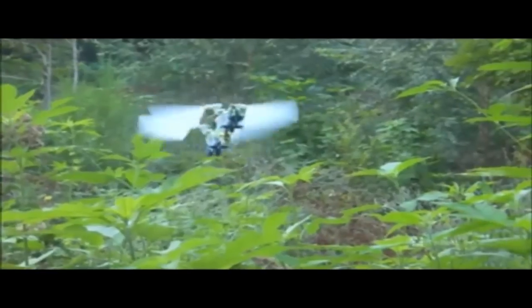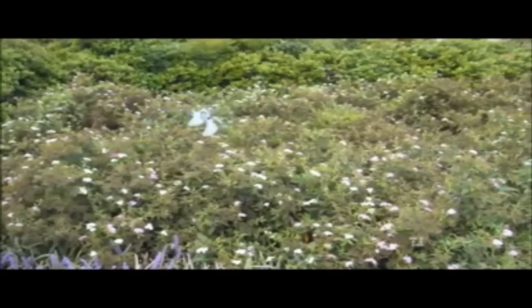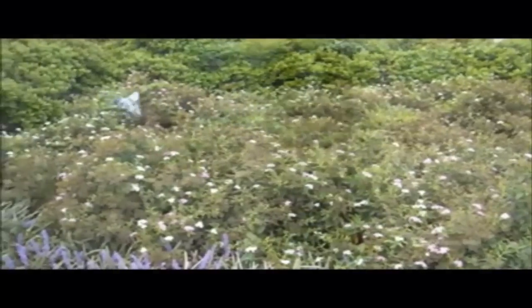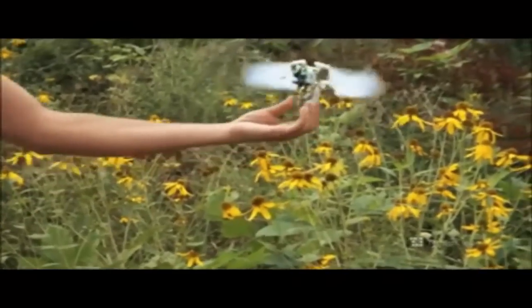We offer 3 different electronics packages, ranging from basic flight control using gyroscopes and accelerometers to more advanced packages, which include GPS, high-definition video, multiple cameras, and wireless communication. The packages are the lightest in the world, going from 3 up to 5 grams, weighing less than a quarter, and are smaller than a stick of gum. The system is quite user-friendly and can even be flown with an iPad or smartphone.